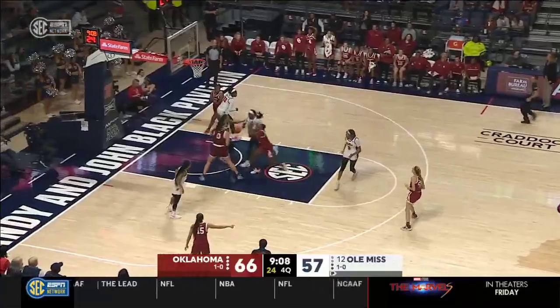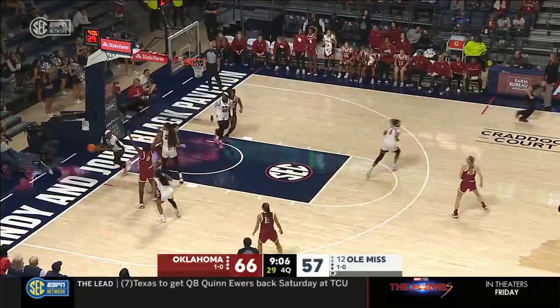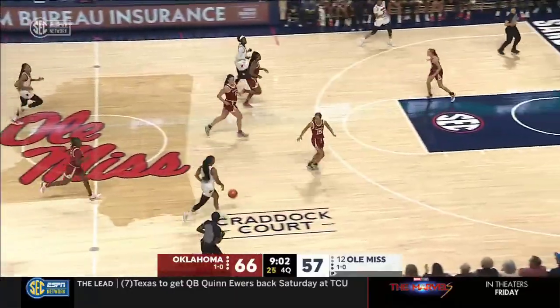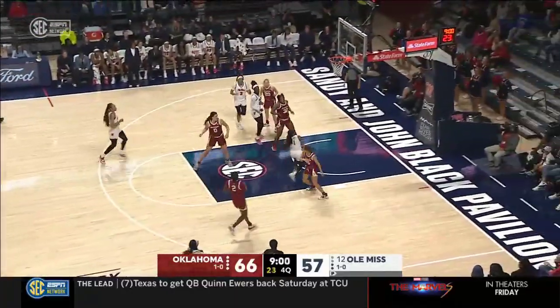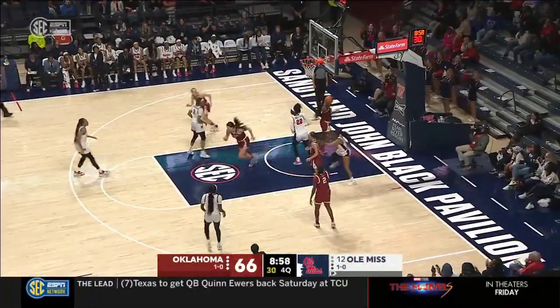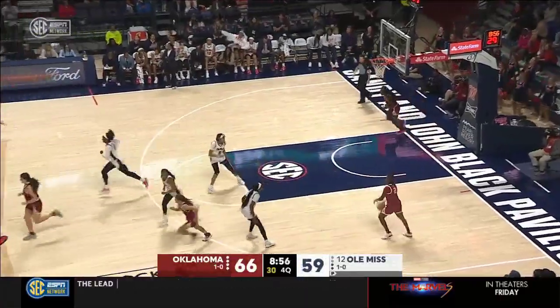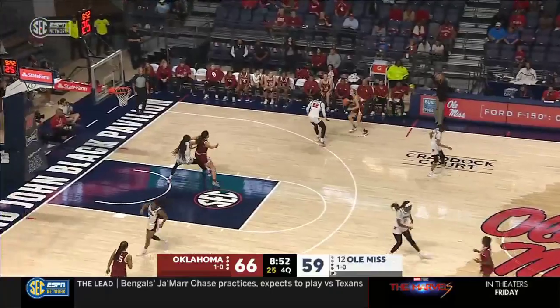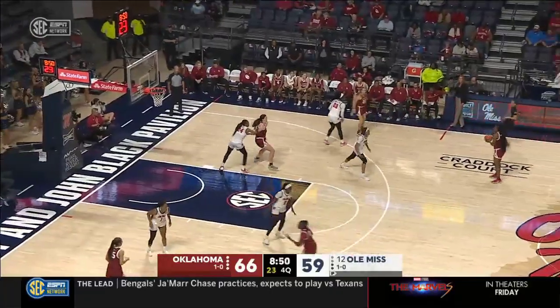But Oklahoma is starting to put their foot on the gas here a little bit. Well, the other night against Wichita State, in the third quarter, they totally shifted after halftime, put the press on. I feel like it's been the end of the fourth quarter for Oklahoma trying to figure out a way. Oklahoma is just continuing to go.